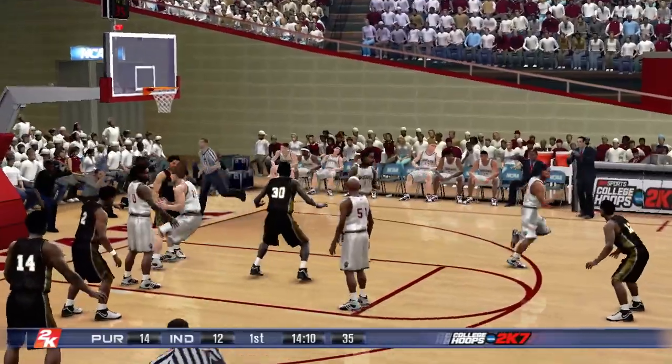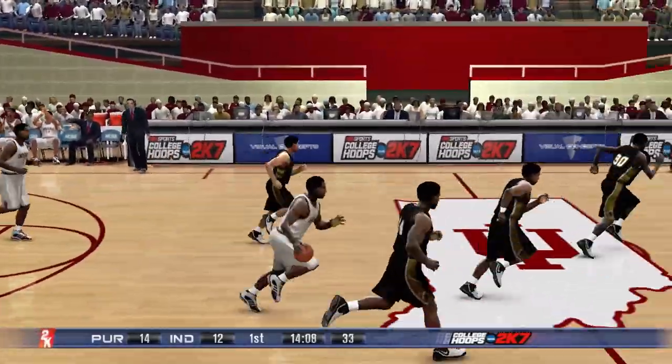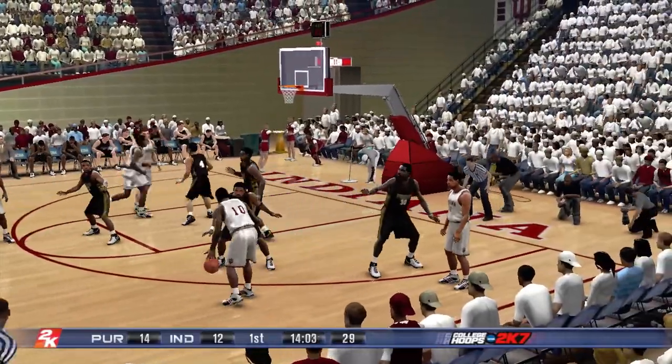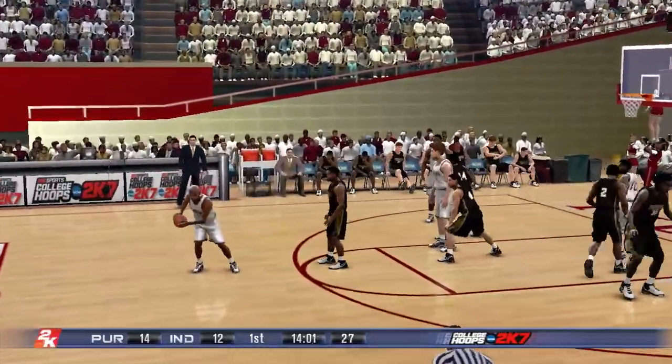Bounce pass, down low. Stolen away by number 21. And it's a 2-point game. Not a good decision, Fern. You can't just go ahead and force it inside like that.